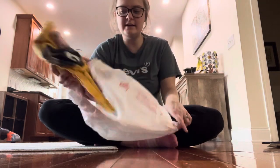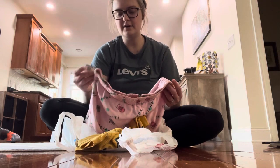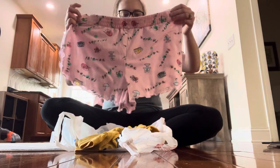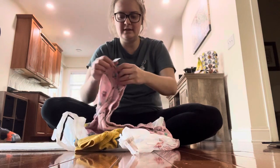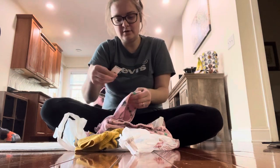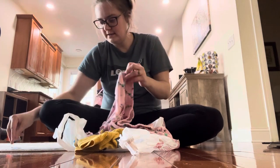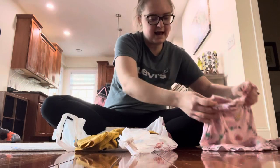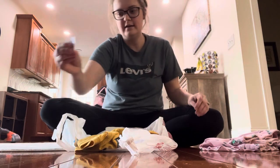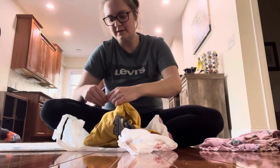And then I didn't know that Goodwill did this, but on Sundays they have a color tag for only a dollar each. So I picked these shorts up for me to sleep in. I absolutely love Friends. These were normally $2.24, so I paid a dollar. So it's different color tags. So today was blue tag. So anything with a little blue tag was only a dollar.